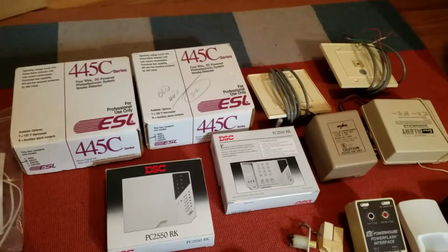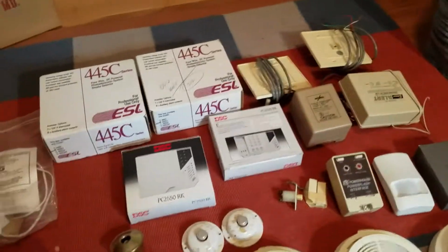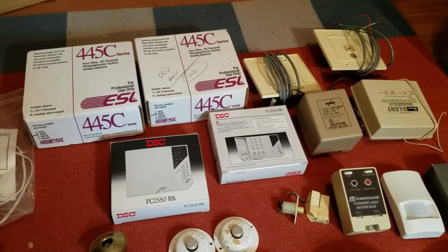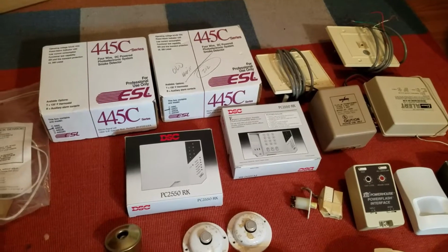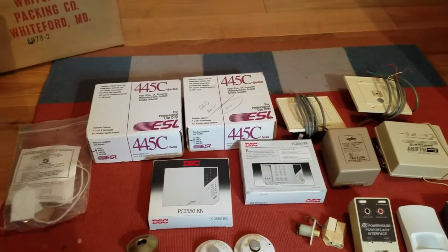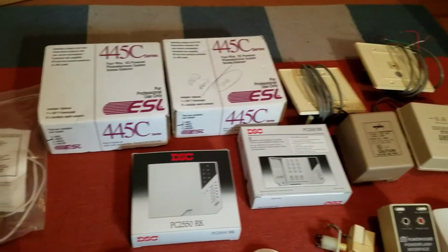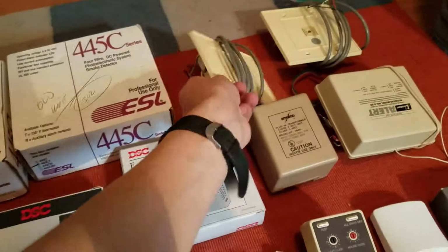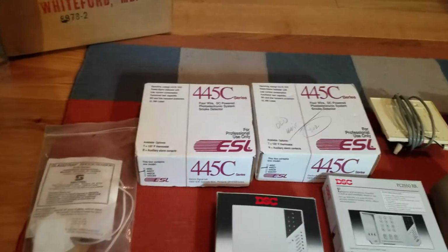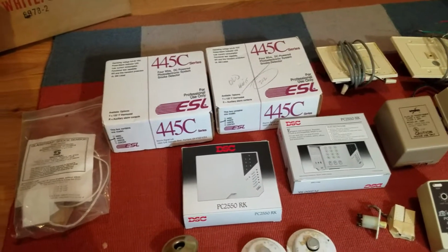The house that this came from actually did have an alarm system with a few of these devices just like these. So I'm not sure if these were devices that they were planning on adding, or maybe they originally were part of the system and they were moved, or I actually don't know. But we'll just have to see. I think these might have been removed because they were pretty dirty. But the new in-box stuff is probably bought with intent of adding it to the system, but it never got around to it.